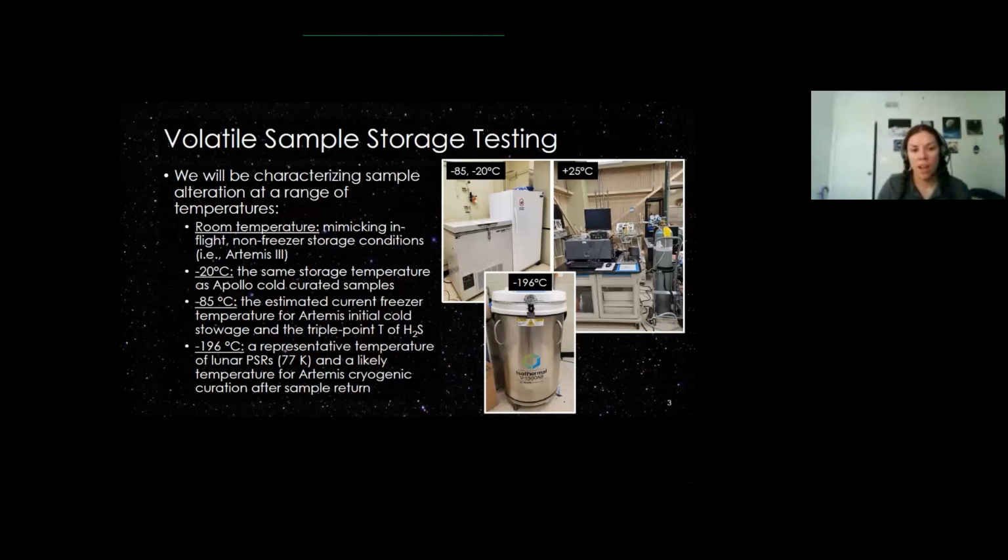We're going to look at minus 85 degrees C, because that's our initial estimate of what a flight freezer would look like. It's also the triple point of hydrogen sulfide, so we could at least keep hydrogen sulfide minimized in the gas phase at that temperature. And finally, we have a liquid nitrogen freezer, which is 77 Kelvin or minus 196 degrees C, and that's representative of the temperature of a lunar PSR. Now, there are PSRs that are colder than that, but for the earlier missions, we probably expect people to go to places that are that temperature or warmer.